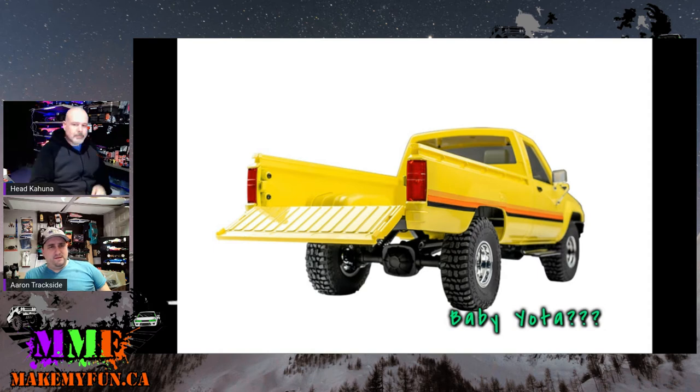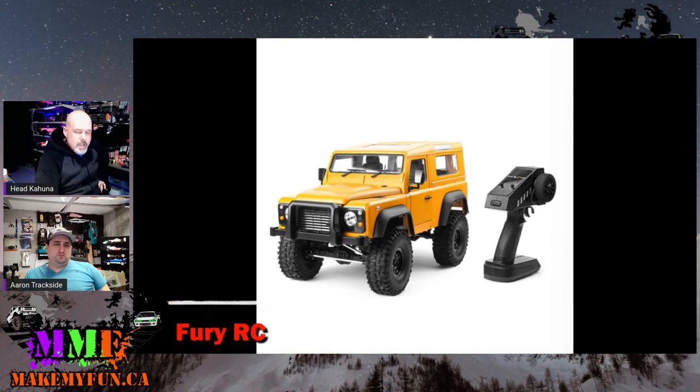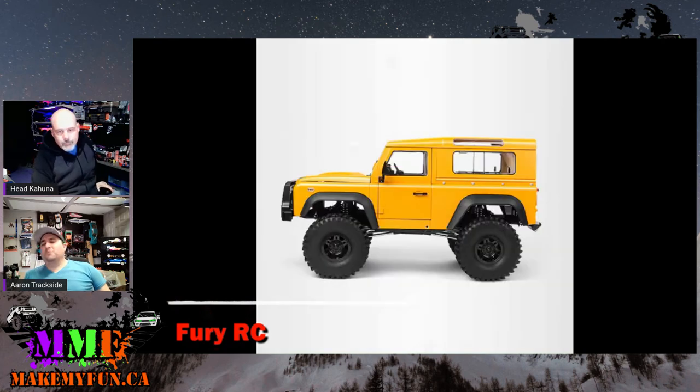There's a shot. Yeah, Baby Yoda. There's a shot of the tailgate opening. Yay. And Fury RC, yet another company that has released a D90. Oh, another one. This one is officially licensed.